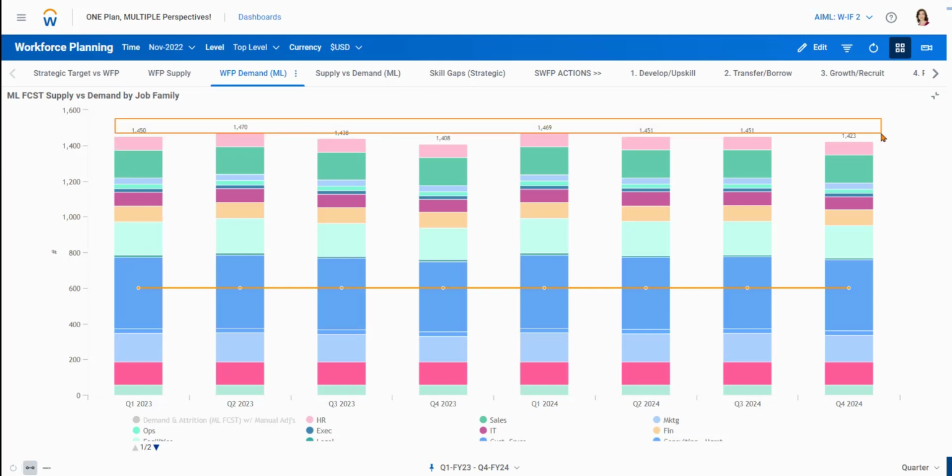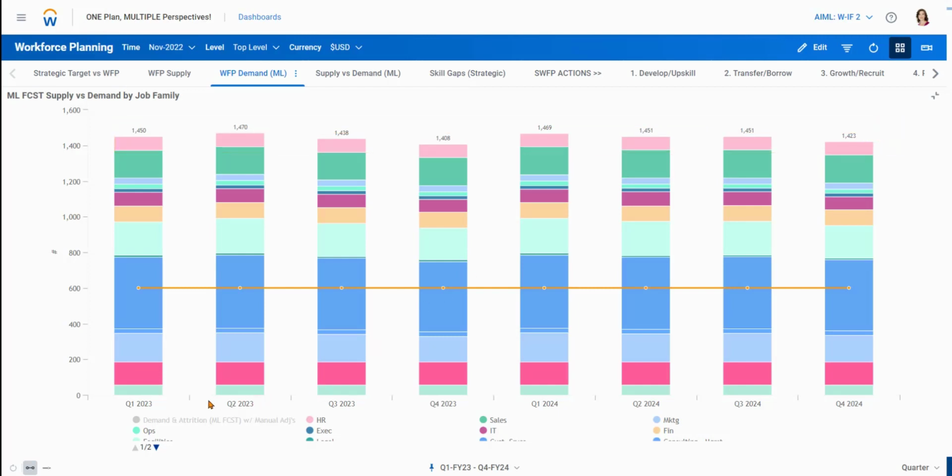The number at the top of each column represents the predicted demand based on historical headcount by job family. We can see the job families along the bottom axis of this graph. It's important to note that organizations will also have the flexibility to remove the impact of seasonal fluctuations when leveraging historical data sets for future predictions. This will in turn increase the accuracy of your future workforce plan demand predictions.